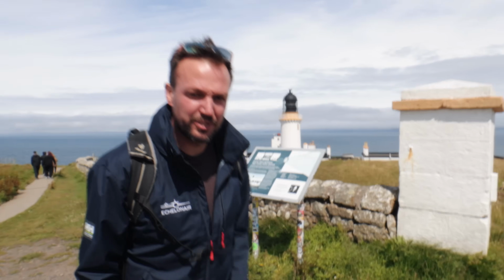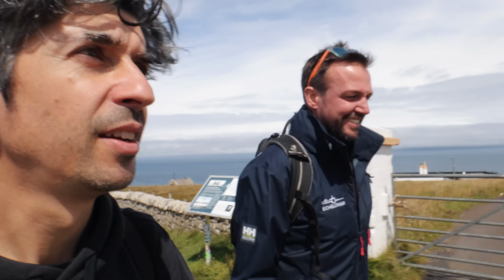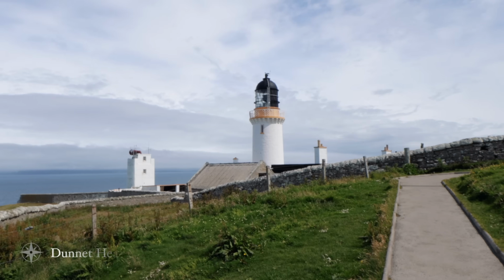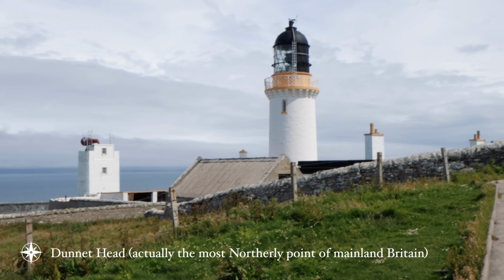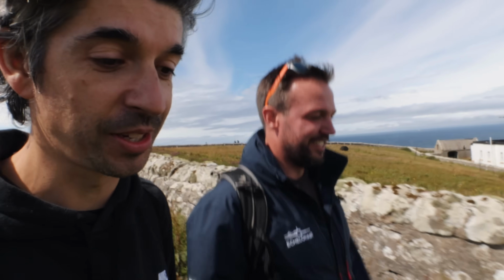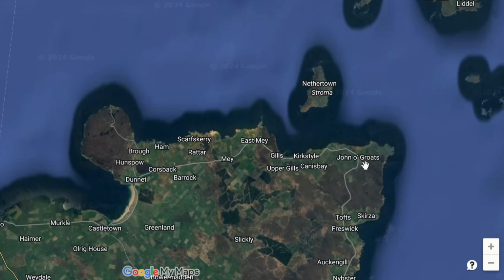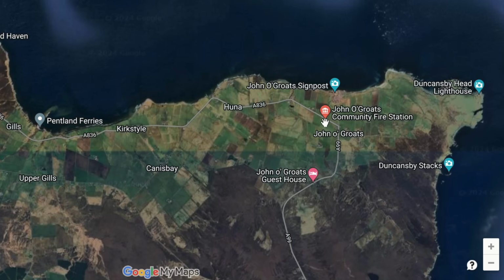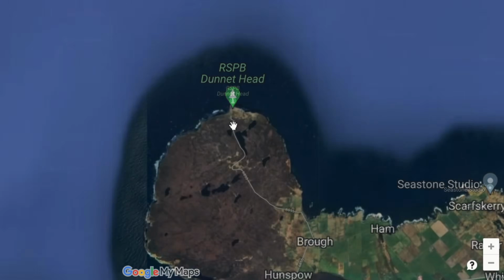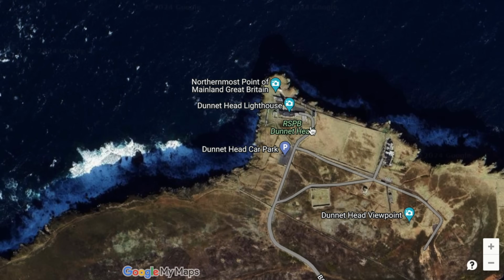Robert Stevenson. Who was the writer of? Robert Louis Stevenson wrote Treasure Island. Yeah, and this lighthouse was designed by his grandfather in 1831. It was built. You might also, if you know Scotland, realize that this is not John O'Groats, because the original plan was to go to John O'Groats because that was definitely the most northerly point in mainland Britain. But as we thankfully discovered, turns out this actually is. So we're at Dunnet Head, the official most northerly point of mainland Britain. We really planned this one well.